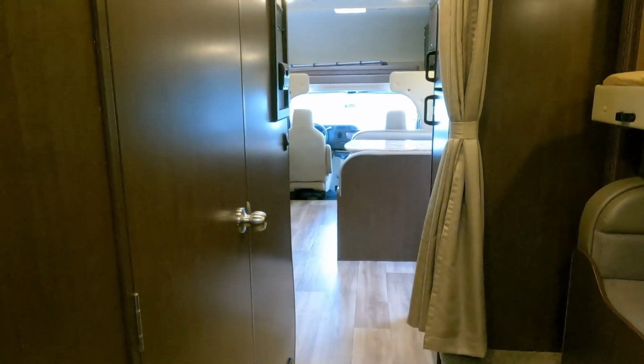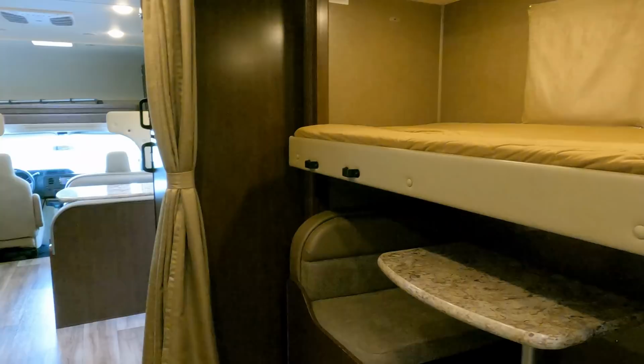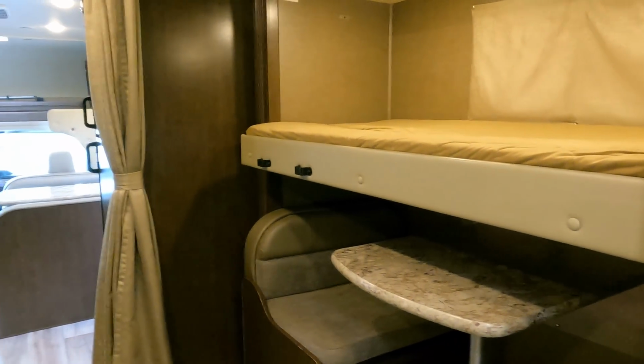USB chargers throughout the entire RV, so plenty of places to plug your cell phones up. Privacy curtain for the bunk area too.